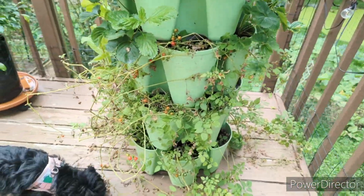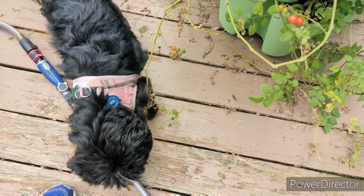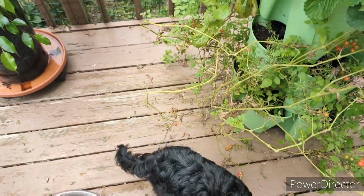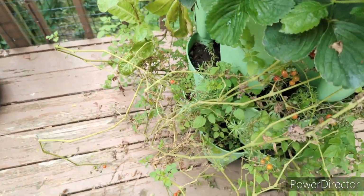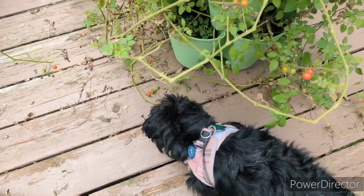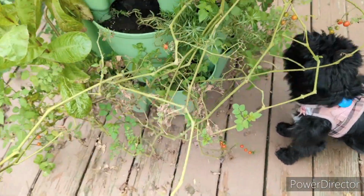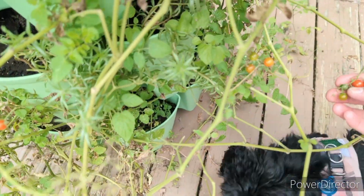We actually had quite a bit of produce. My dog likes to eat the spoon tomatoes. That's Luna. We had a lot of little spoon tomatoes that were really quite tasty. You can see little tiny ones there. The only thing you can really do with spoon tomatoes is just eat them.